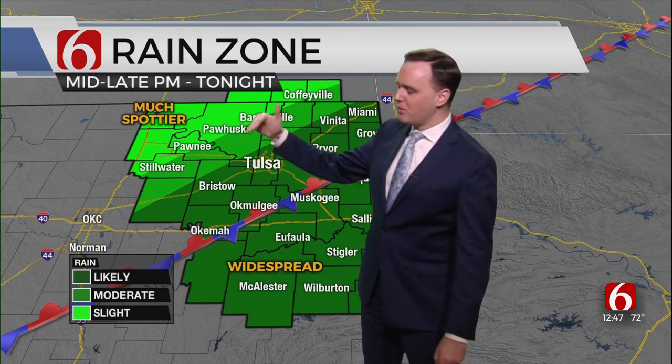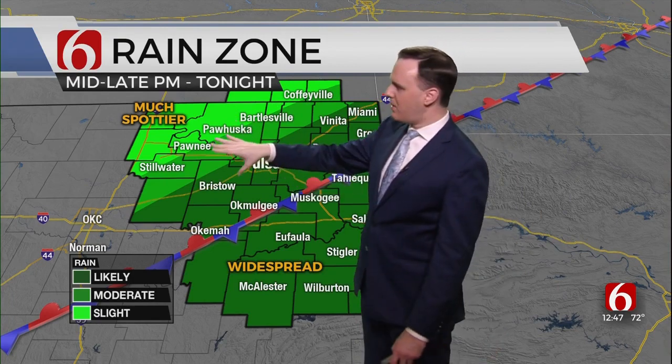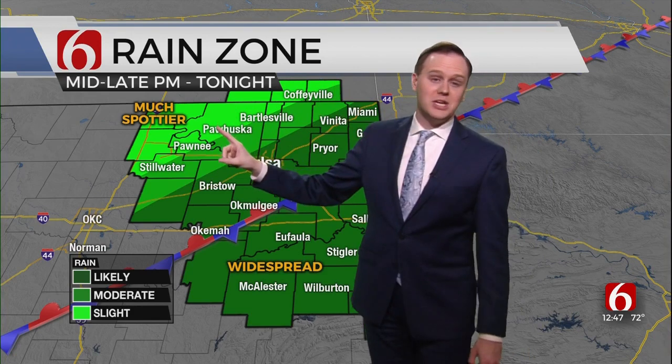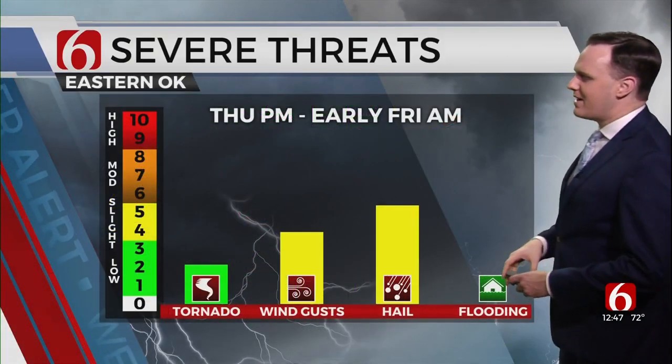But notice how sharp of a cutoff it is yet again. North and west of I-44, where we really desperately need the rain, Pawnee, Osage County, Washington County, southeast Kansas, where the drought's a lot worse, your rain chances are quite a bit lower. You'll see some isolated scattered showers and storms, but not nearly as widespread as what we're going to have from I-44 to the south.